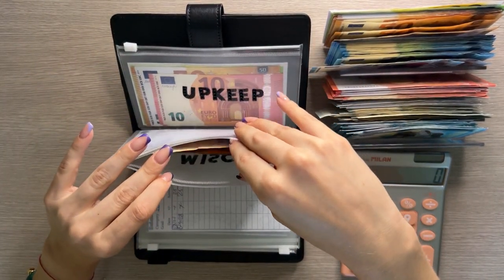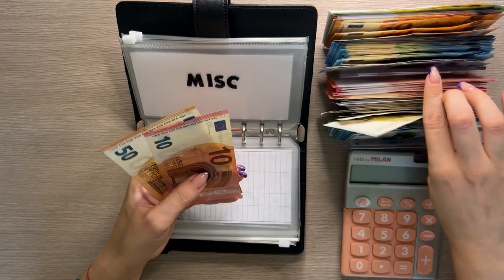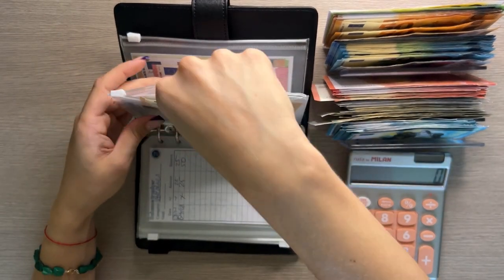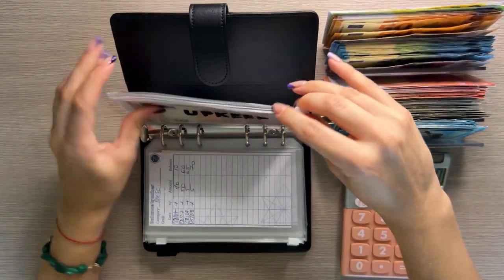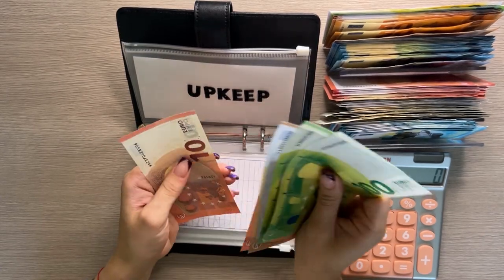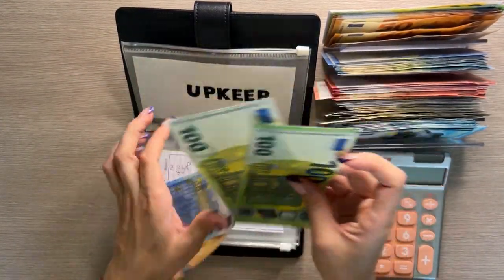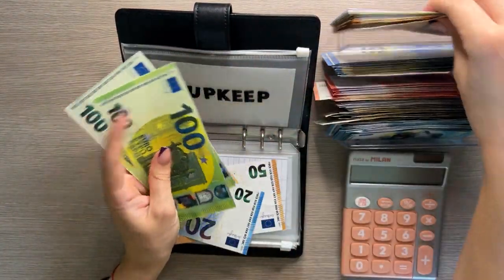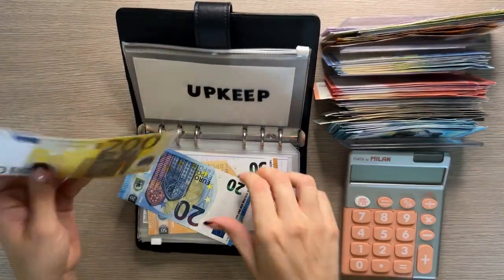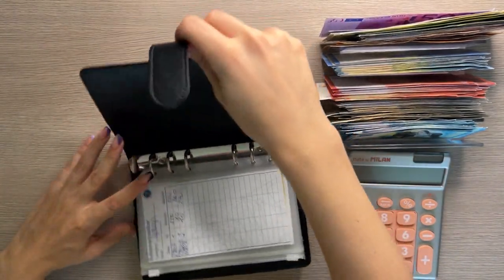Miscellaneous has 50, 60, 65, 70. So we're grabbing a 20, 50, and 70 miscellaneous. And then upkeep has 100, 200, 250, 260, and 270. So let's grab a 20 and let's grab a 200 bill, like this. Okay, so 250 and 70 in upkeep. Perfect. So that was the first cash condensing in this binder because it's a new one.